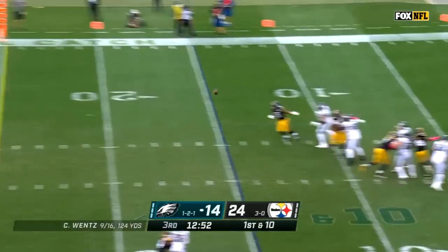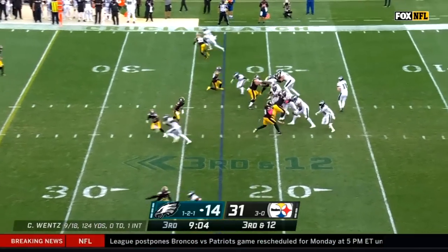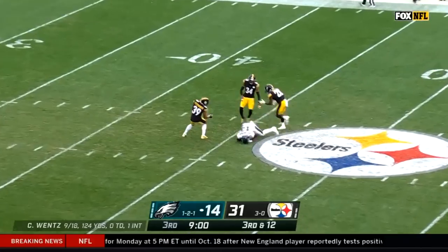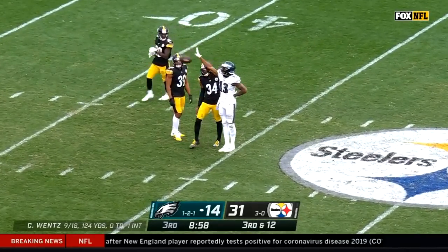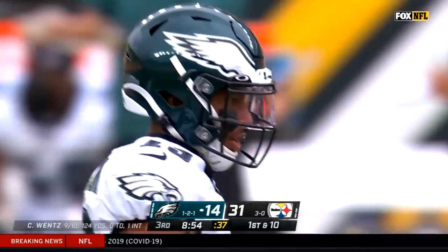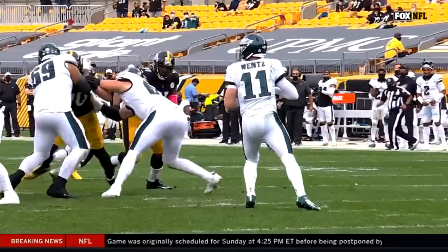So now they go back to work. And that pass was 3rd down and 12. As Wentz fires and the catch is made. And it's Fulgham again. He's made some spectacular catches today. Pickup of 31. That's a tremendous throwing catch, man.